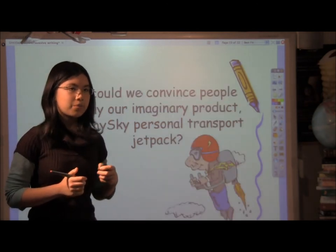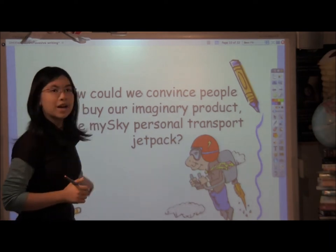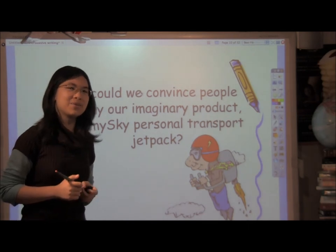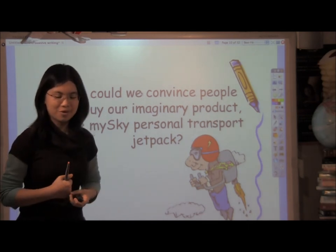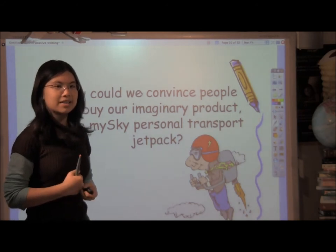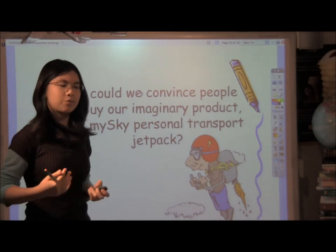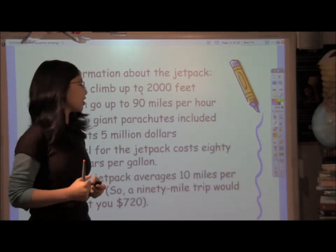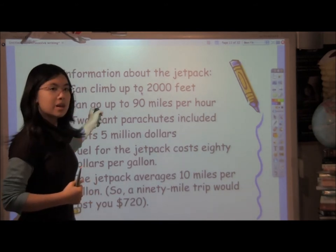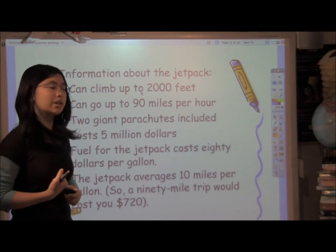Let's practice writing our own persuasive argument. How could we convince people to buy our imaginary product, the MySky Personal Transport Jetpack? I know jetpacks are not super advanced right now, but let's say this new jetpack has come along, and we need to make an advertisement, almost like an infomercial, a full-page magazine spread about this jetpack. What we know is that it can climb up to 2,000 feet. That's pretty high. That's almost as high as the tallest building in the world.